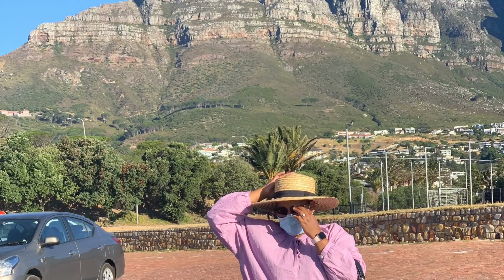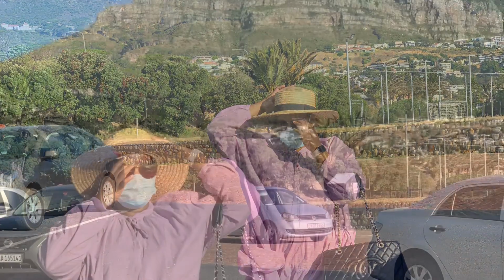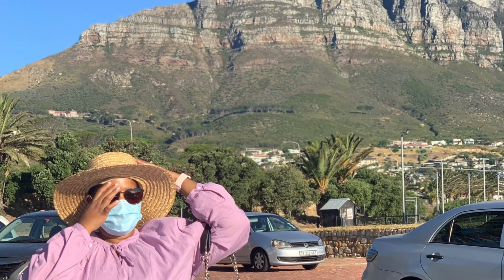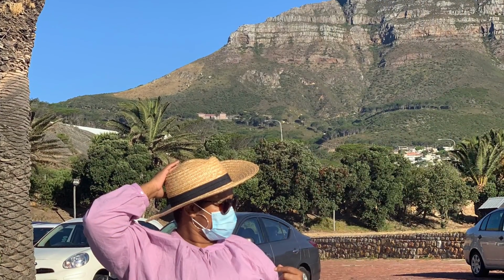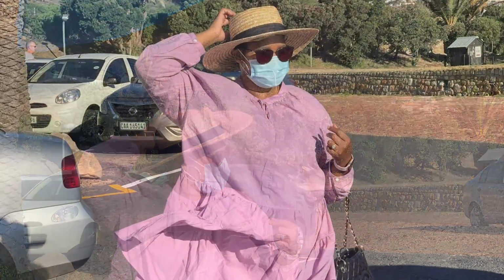And we were done. We had a lovely afternoon. Cape Town wind, not allowing a girl to be a girl and just grabbing some perfect pictures. You know how the wind is in Cape Town. Wow.